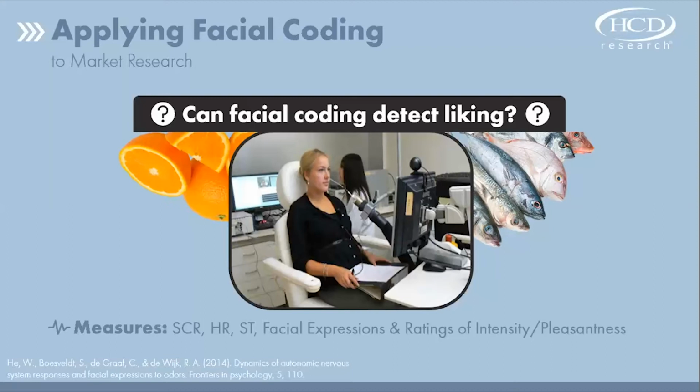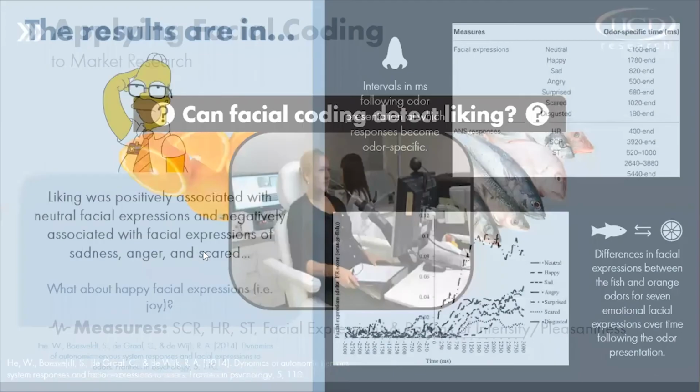So if we think about odors, a really bad smell should bring up disgust, right? And a really good smell should bring up happy and not disgust, right? So what happened? Well, you would think that when you're smelling the pleasant smell, people would have a more happy expression or something along those lines. But what happened when they did it? Well, do you want to go to the next slide maybe? Because it does kind of go into the results there. Yeah. It's the idea that liking was positively associated with neutral facial expressions.